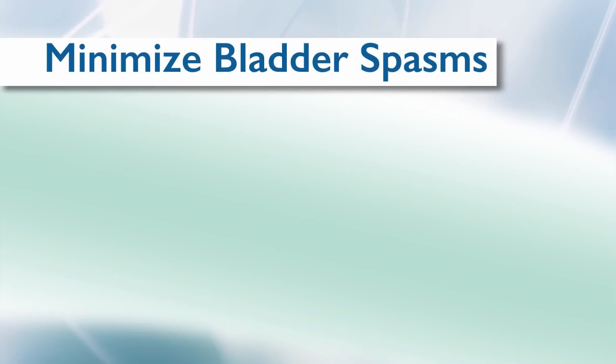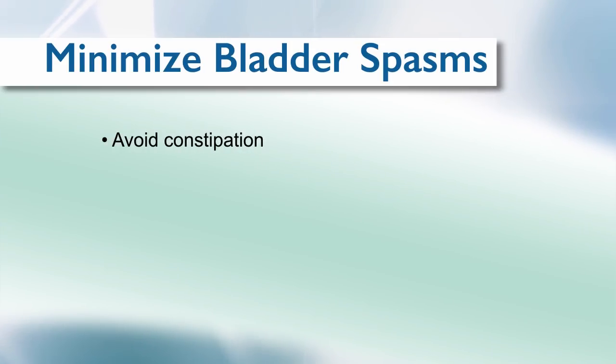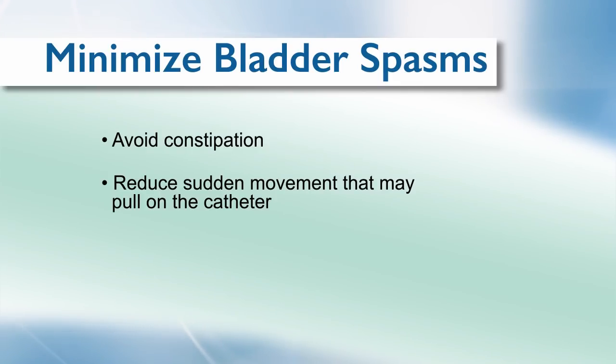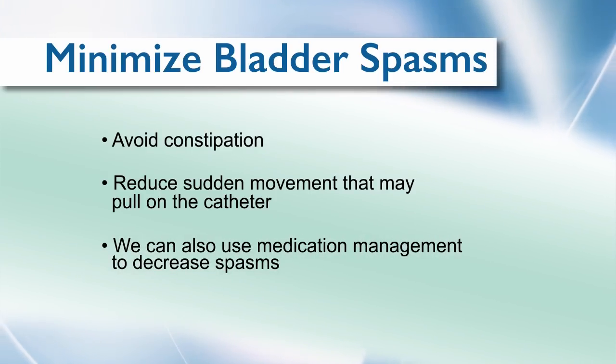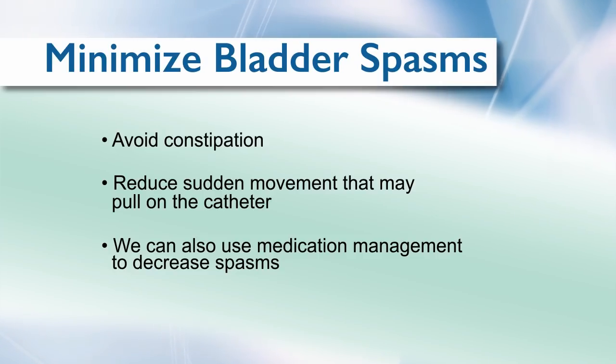To minimize bladder spasms, avoid constipation and reduce sudden movement that may pull on the catheter. We can also use medication management to decrease spasms.